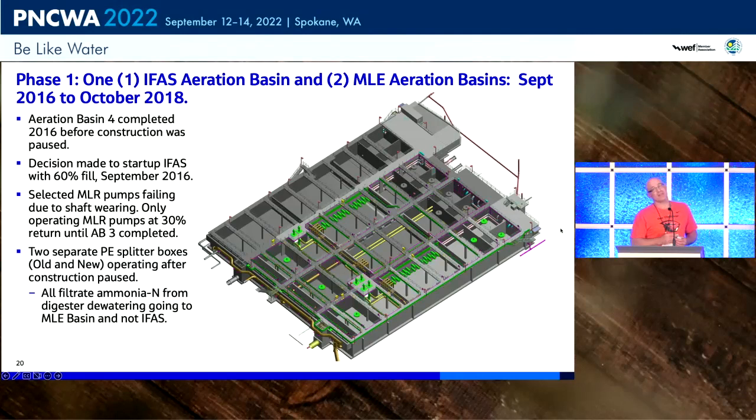Also, with the construction of the new primaries, all the filtrate ammonia from operating our belt press, dewatering of the anaerobic digester, we had two splitter boxes after our primaries. The old splitter box serviced primary one and two, and the new primary clarifier discharged to the far side of the plant, which is aeration basin four.